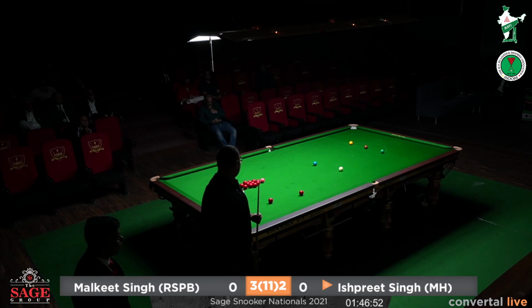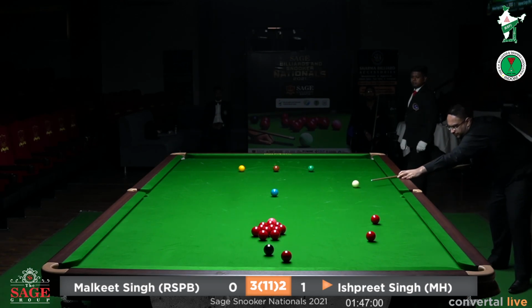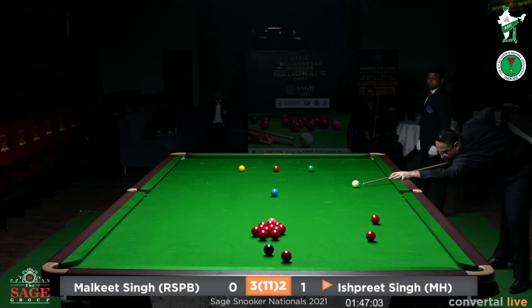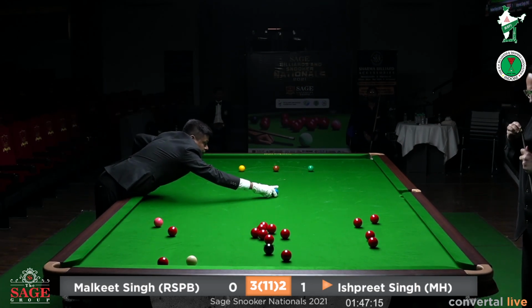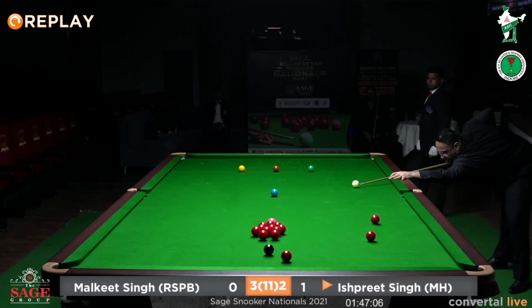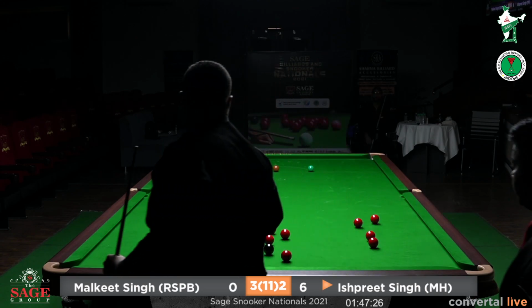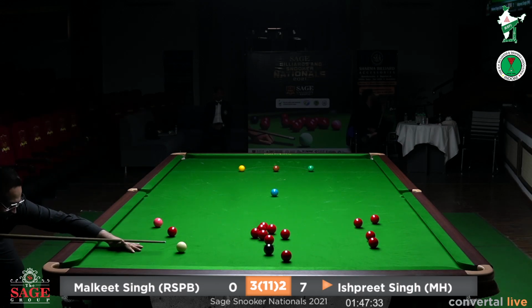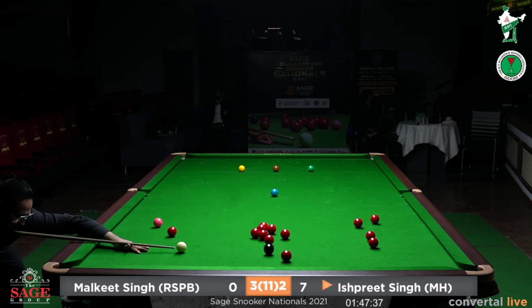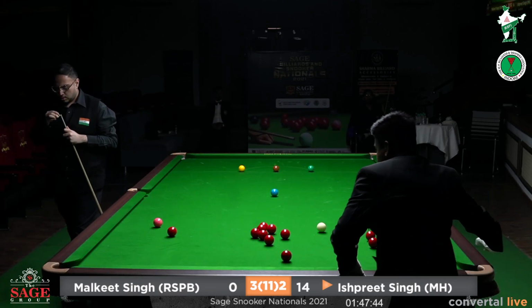You take 2 frames with a lot of pain and a lot of time and a lot of effort, and you just gift away a red just like that, and you can also gift the frame. Ishpreet broke the bunch. He's got a red. There are so many reds which are open. That's what I said. Malkeet winning 2 frames with a lot of pain and with good fortune, and now he's gifted Ishpreet another chance of winning the frame. And Ishpreet is quite capable of wrapping up this frame in just one visit.